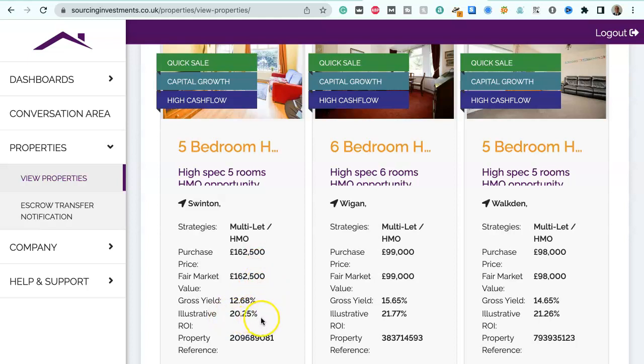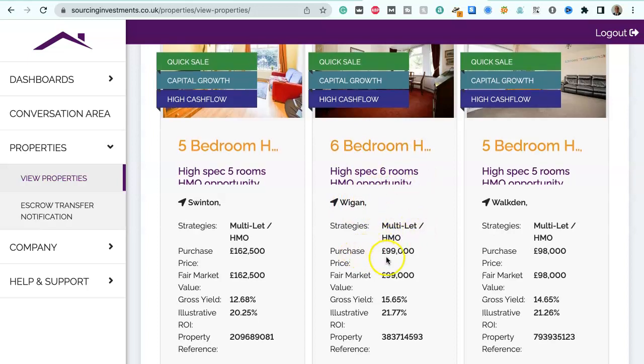Illustrative ROI is 20.25%. And we've got a six-bedroom house, high-spec, six-room HMO opportunity in Wigan, suitable for multi-let/HMO. Purchase price is £99,000. Fair market value £99,000. Gross yield is 15.65%. Illustrative ROI is 21.77%.